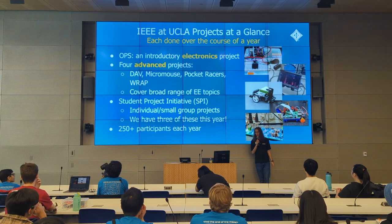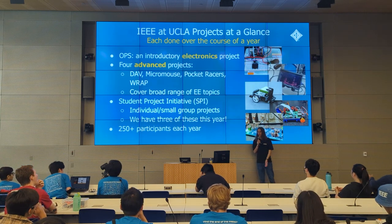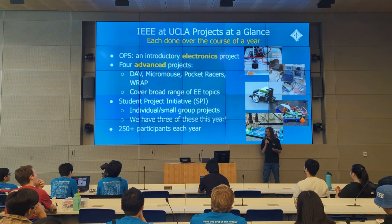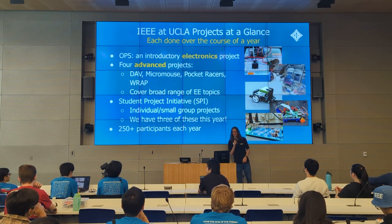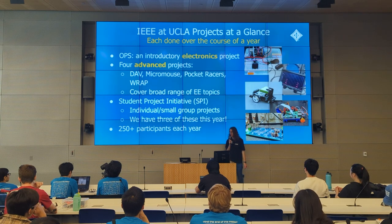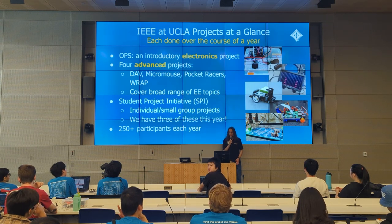We also have our four advanced projects, and they cover a lot of different areas of EE. We have an embedded systems robotics project called Micromouse, a digital logic FPGA project called DAV, a machine learning and computer vision project called Pocket Racers, and then RAP, which is a wireless communication and RF project. So we cover a wide variety of areas in the different projects.